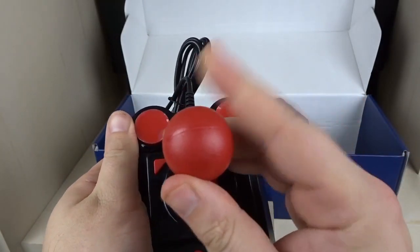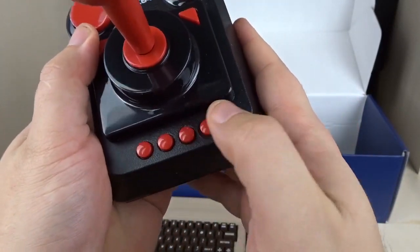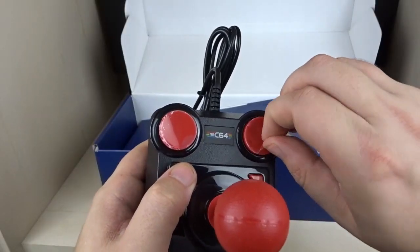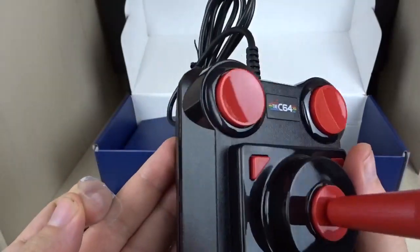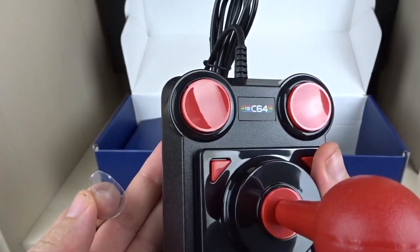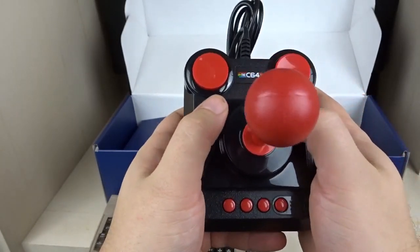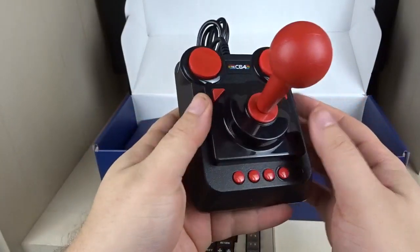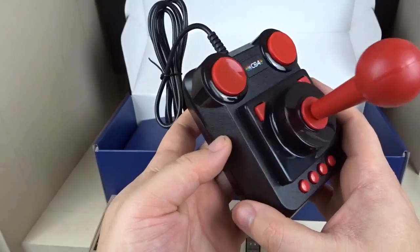This joystick in the middle. Triangle buttons. And a bunch down here. This looks like a menu button, if I had to guess. Take this film off. There we go. That's the shine I'm looking for on my joysticks. Not having had an original Commodore 64, I don't know how accurate this controller is to whatever came out back then, but it's got plenty of buttons for an 8-bit system, so we'll see how this works.